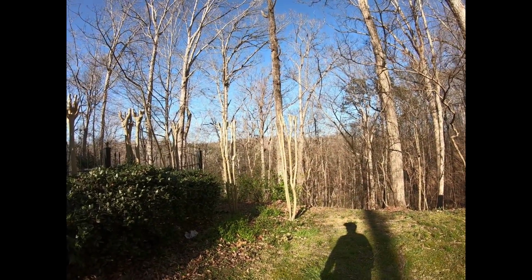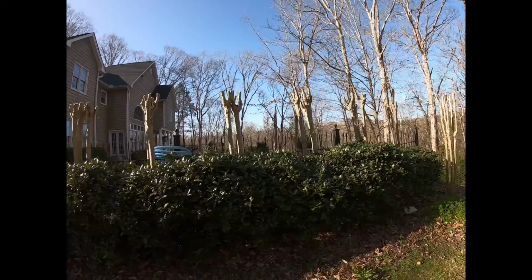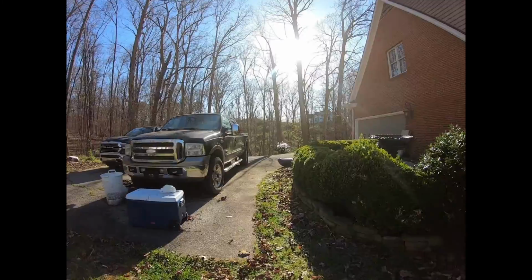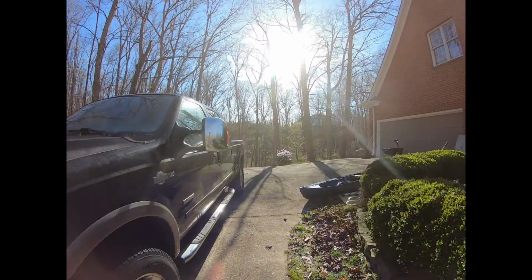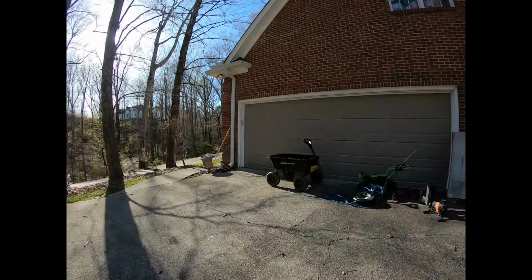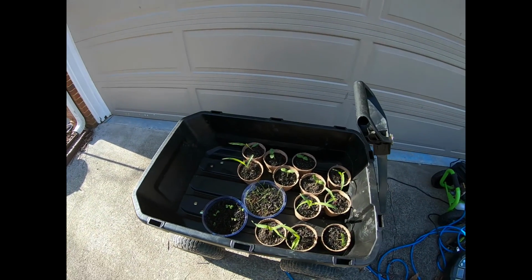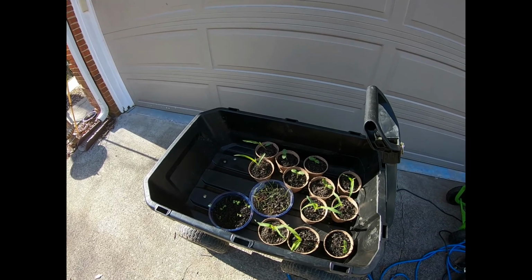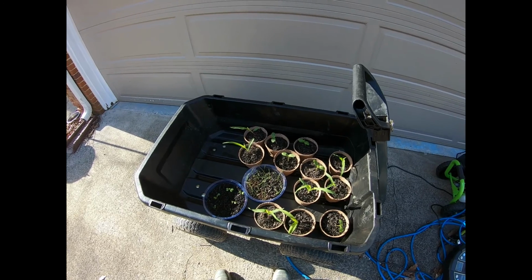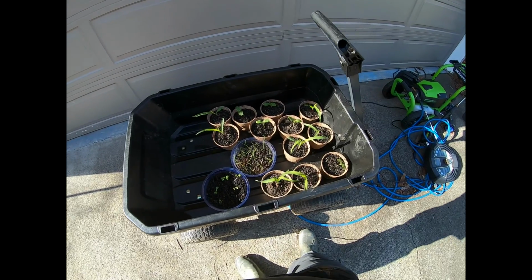Walk over here and take a look at the plants today. I kept them in the cart, trying to shade them from the wind as much as possible. So I put them out here as soon as the sun came out this morning, and we're about to lose the sun right here, but they're doing pretty good. I repositioned them a couple times, trying to get them out of the gusty wind.